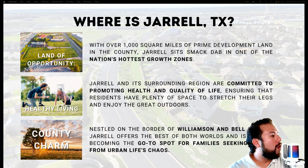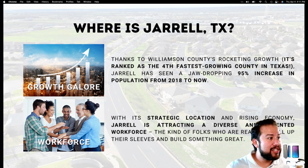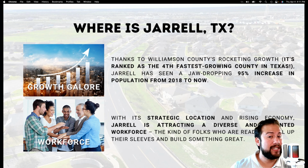This was Cool Water at Centerra that we're going to look at a little bit later, but that's just showing you one of the new master plan communities here in the background. So going on with where is Jarrell, Texas, thanks to Williamson County's rocketing growth, it's ranked the 4th fastest growing county in Texas. That's Williamson County. Jarrell, Texas is a part of that.